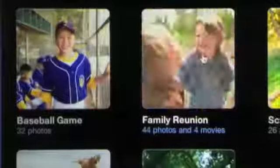And again, these are themes where you drop your own content on. So this is your movie, your text, and it's making this incredible theme for you with your content. Here's another one here, again with your content. And really high production value stuff. So for people that still want to make DVDs, we're going to make it even better with iDVD and iLife 08.